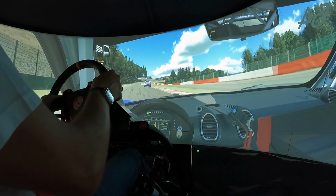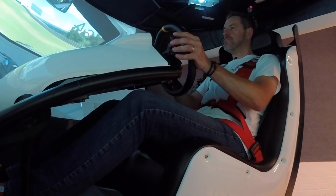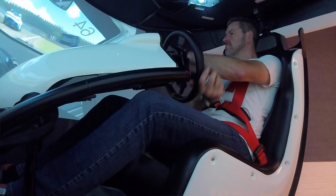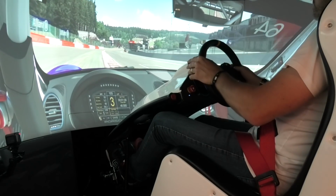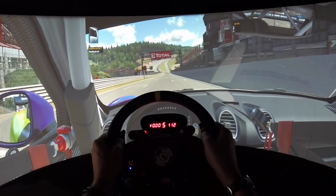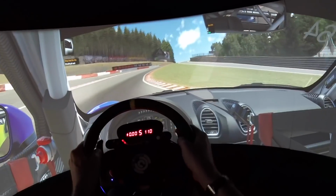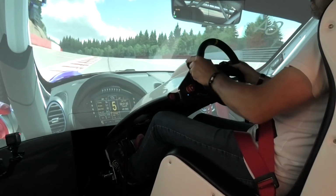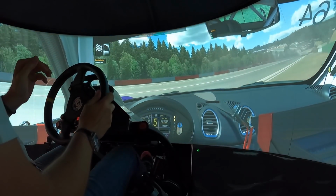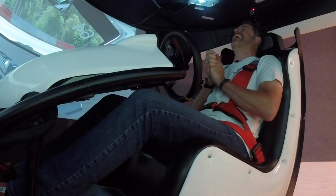So Pete, I'll leave you to do a clean lap and see how you go on. Remember to brake early here. Yeah, otherwise I'm going to... I ran out of talent at Eau Rouge. That's a proper crash. In a big way.